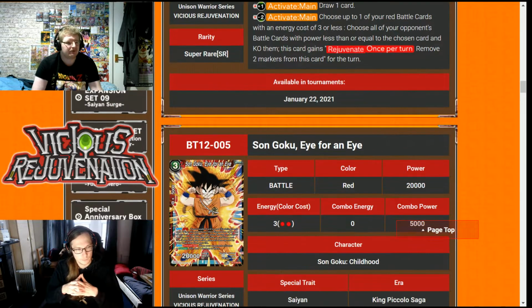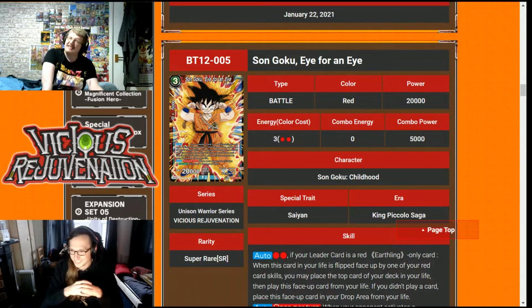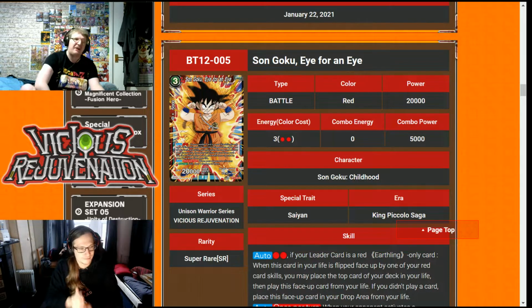Next up, we have another super rare. This time, I first, when I saw this, I thought it was Son Goku GoldenEye. I don't know why. Because the card is golden, I guess. So it's Son Goku, eye for an eye. Definitely not GoldenEye. He's not 007 or anything.